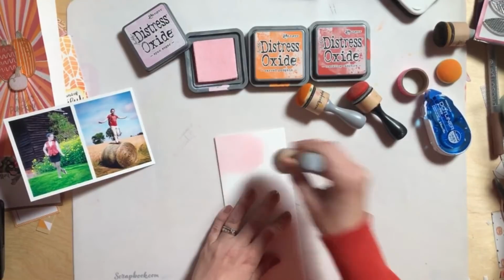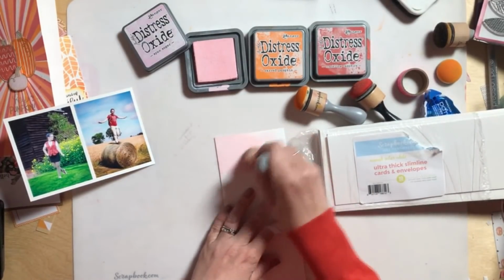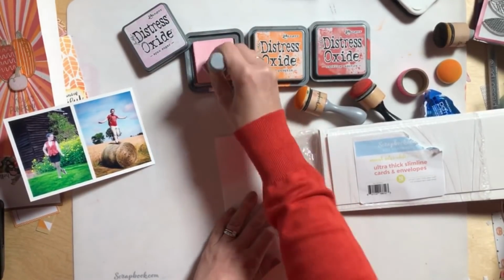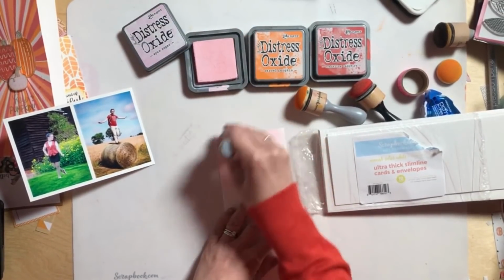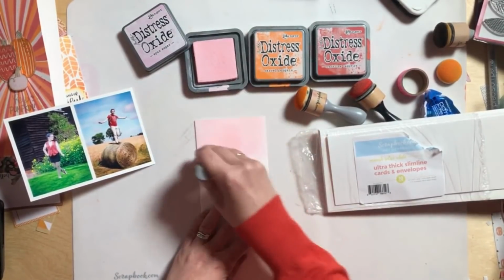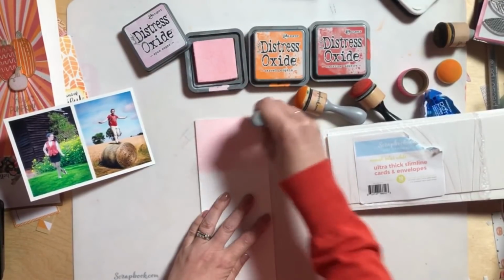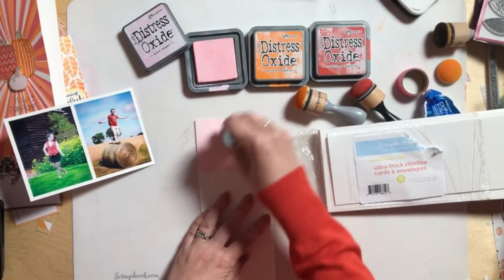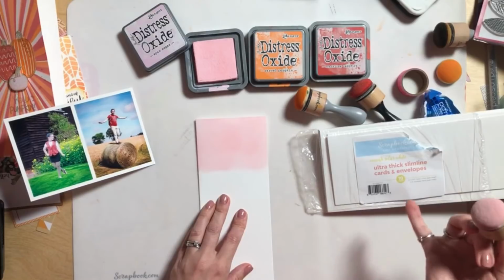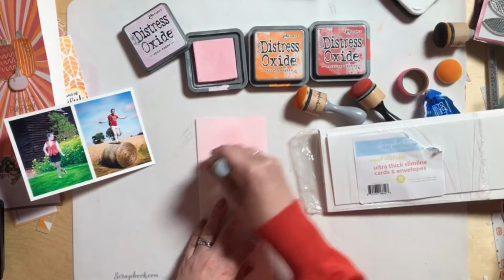And I can show you the card blanks I'm using. These are from scrapbook.com. They're made from Nina Solar White cardstock, which is just gorgeous for blending and stamping. It's super smooth and it just works well with basically every ink on the market. It's really, really nice cardstock. You can get card blanks from it in a few different sizes at scrapbook.com, just as card fronts or as the cards themselves, plus envelopes. This is the ultra thick slimline cards and envelopes, and it comes in a pack of 10.